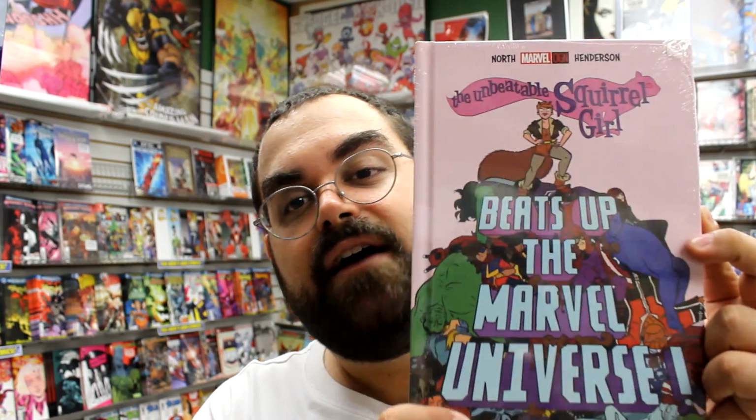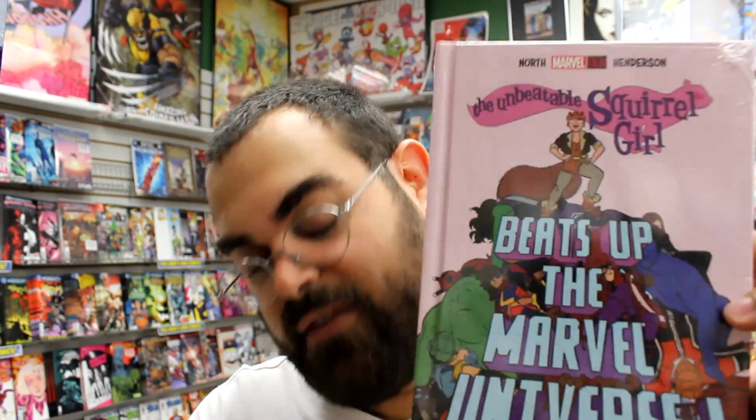Moving on to graphic novels, we have Transformers More Than Meets the Eye Volume 10. Slim pickings this week, but this one is super huge. This is Unbeatable Squirrel Girl Beats Up the Marvel Universe. Ryan North and Erica Henderson have been destroying things with their run on Unbeatable Squirrel Girl. This is an OGN, so you're not going to get this in single issues. You can only get this story in this hardcover and probably softcover when that comes out a little bit later.